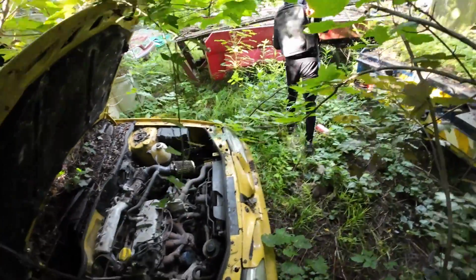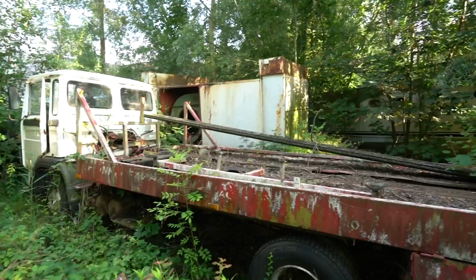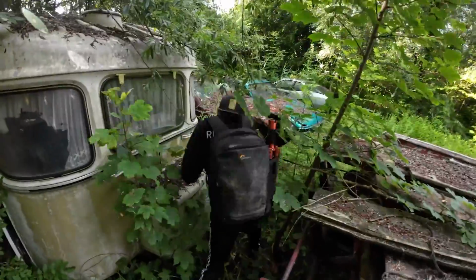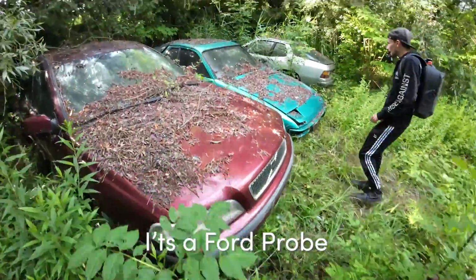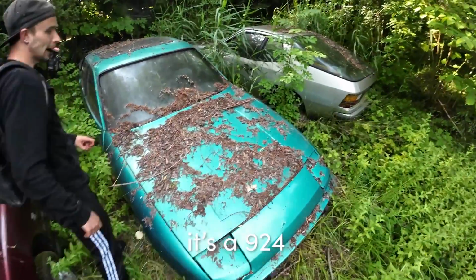The terrain is quite varied, mostly filled with cars, but also featuring caravans and even a ship, as you can see here. The overgrowth was extensive, with plants growing everywhere. Ford Probe. Oh shit. 924's.